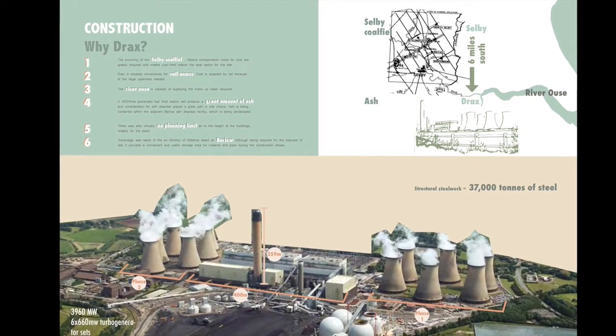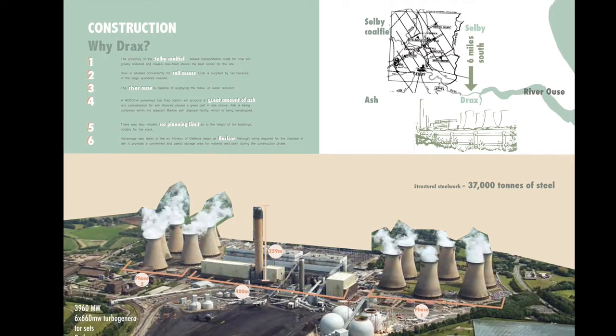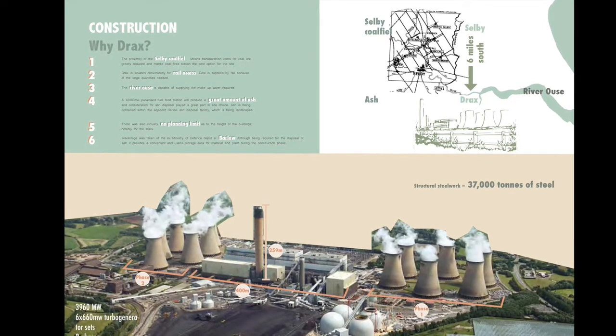It was built at a time of high interest rates and unemployment. Many locals saw it as an opportunity that brought jobs to the area and created a legacy of employment.